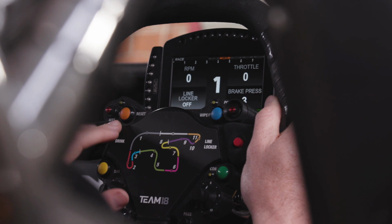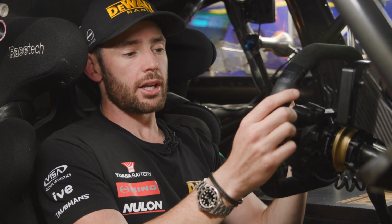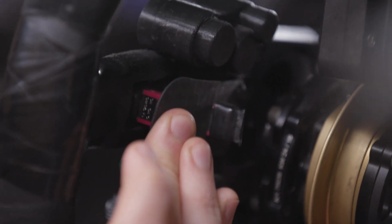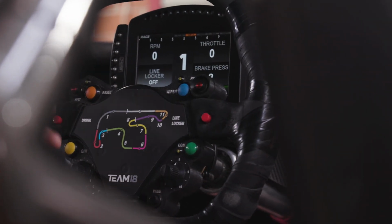The reset button over here on the left-hand side, that's so that if I get a warning on the dash, I'm notified of it. I can jump on the radio, which is the panel here on the right-hand side behind the steering wheel, notify the team of the warning, but then I can also reset it and clear the dash.